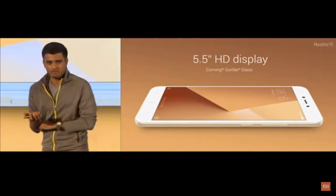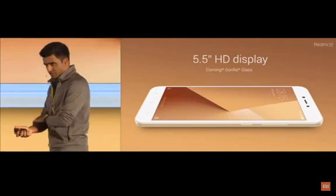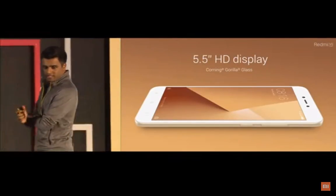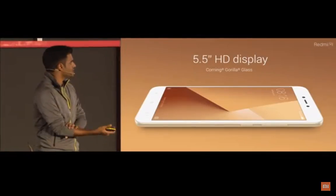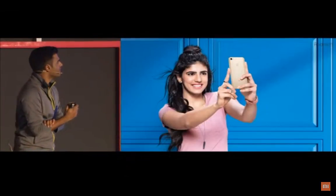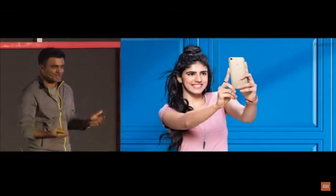Coming to the display, it's a 5.5-inch device with 2.5D curved glass. It also has Corning Gorilla Glass to protect your phone against accidental scratches. Here's some lifestyle shots. It's a great accessory. It's definitely a head turner.